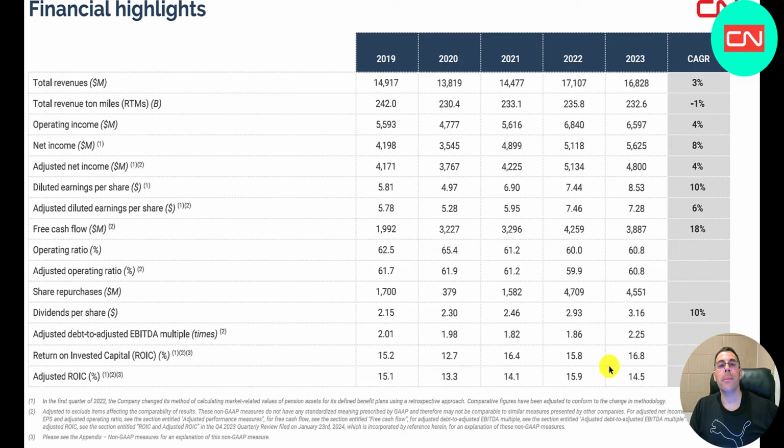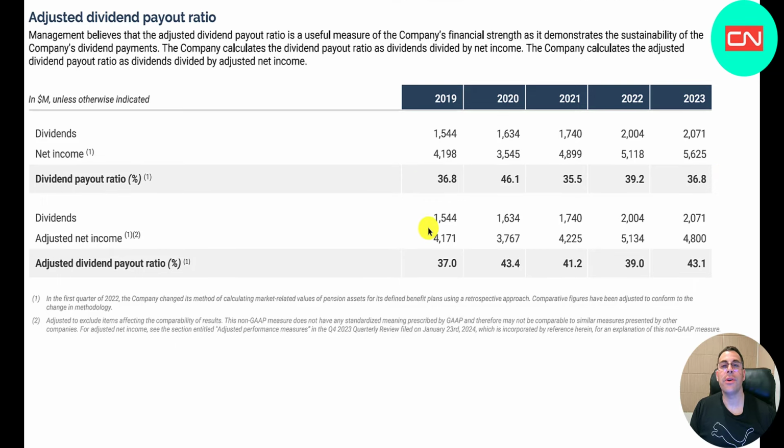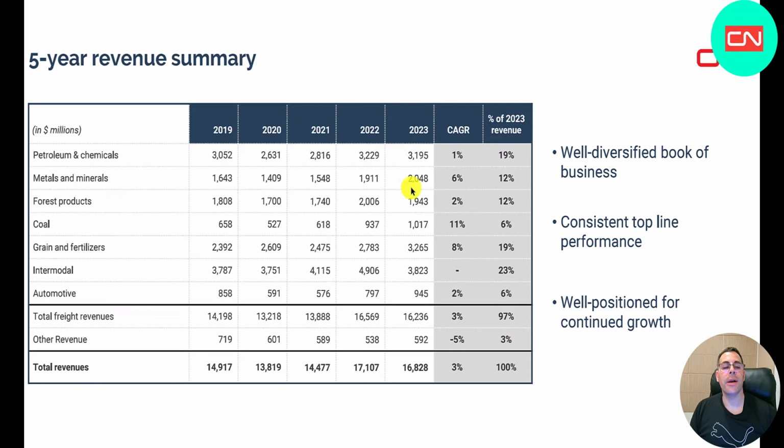That's the return a company makes above what it pays for debt and equity financing. And you can see they grow their dividends each year, 1.5 billion to 2.1 billion. And they pay out roughly 40% of their net income as dividends. Very generous company. Here's a breakdown of their revenue the last 5 years by segment.